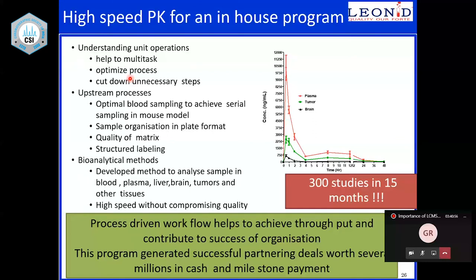You are not wasting your time moving the hand here and there, and you don't miss the rhythm, because you become more of a machine when you do the high throughput study. That is the unit operation. Then your upstream process is the optimal blood sampling to achieve the serial sampling in most models.